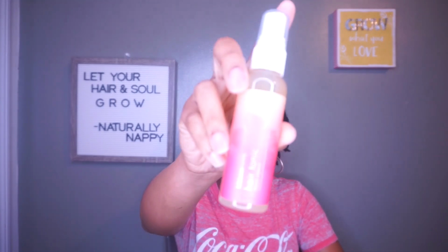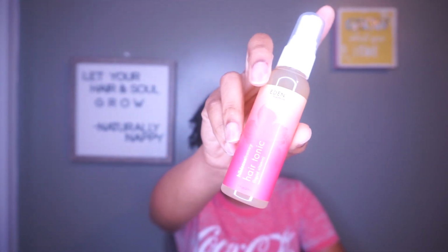Then I had the Curls Blueberry Bliss Reparative Leave-In Conditioner. Got me another one of these. I'm super excited. So now I have double, which means I'm super stoked to finally try it. I already have a small one, and it's like another one, so definitely. The Eden Hibiscus Honey Hair Tonic. Yes, I hear so many good things about this product.